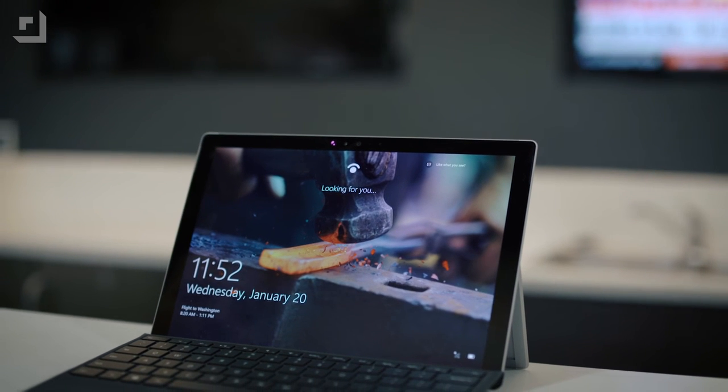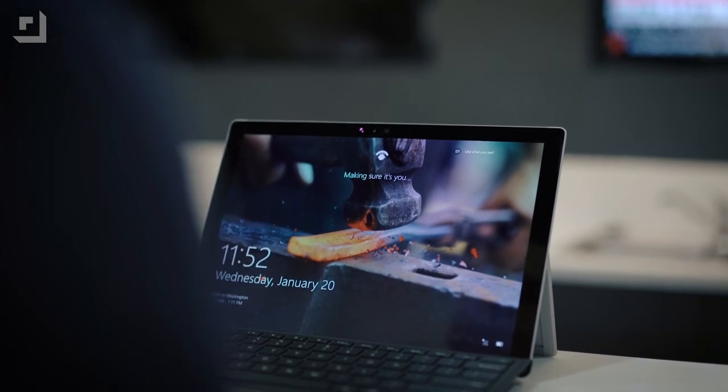Windows Hello, the ability to use essentially your retinas to unlock the device, still seems like a freaking magic trick to me every time I use it. It works well, it's awesome, and it works fast. I've had no issues with it at all.